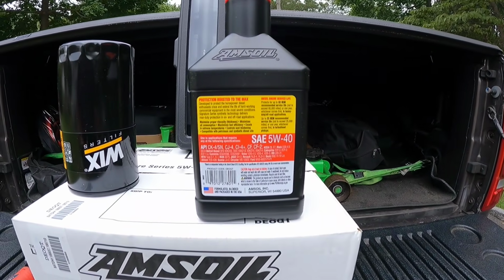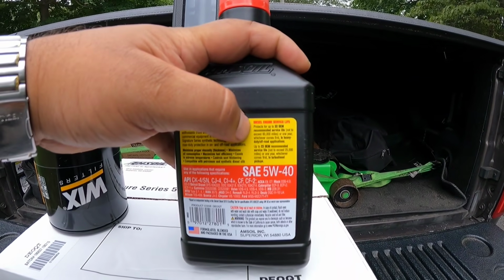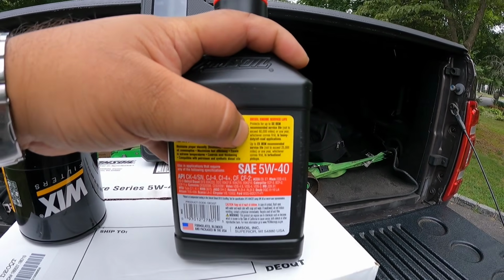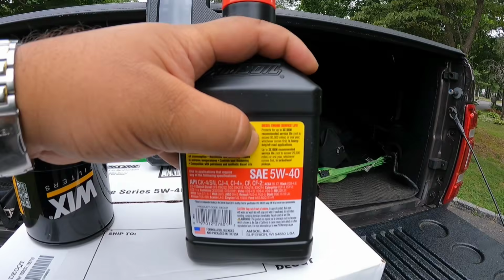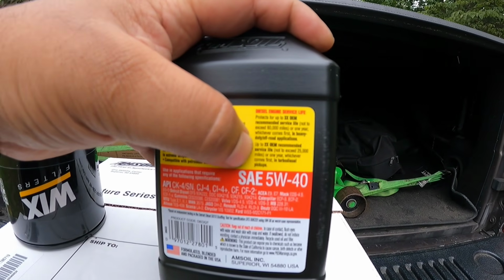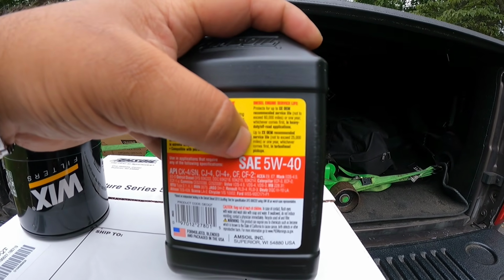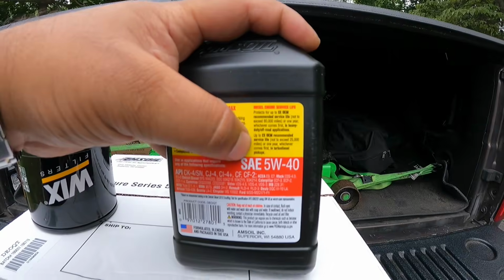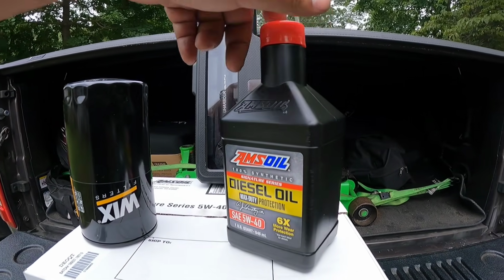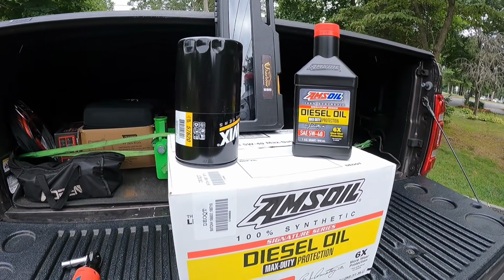I went 10,000 miles. Even on the back of the bottle, it tells you right here, it protects up to 3 times OEM recommended service life, not to exceed 60,000 miles or 1 year, whichever comes first, in heavy duty, off-road applications, and up to 2 times OEM recommended service life, not to exceed 25,000 miles or 1 year, whichever comes first, in turbo diesel pickups. So I could have gone up to 25k miles on this easily, but I make it a habit, 10,000 miles, and I'm cool.